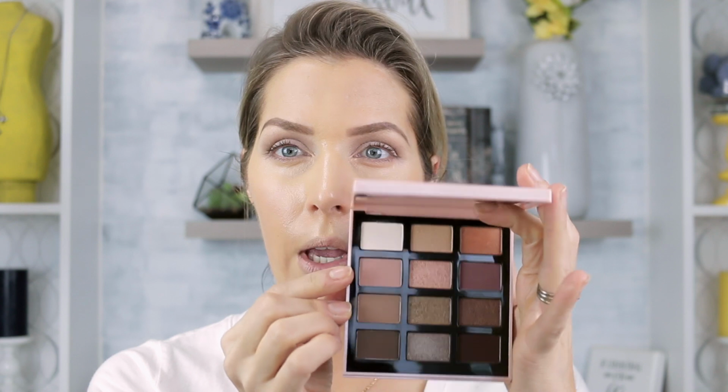applying a little bit better than the last time I did a crease color. Like I really had to build that one up. This one's going a little bit better. I will tell you, this color is not near as pigmented as I, A, thought it would be, or B, wanted it to be. And this right here, as I'm looking at the shade names, is supposed to be Antique Rose. Antique Rose is one of my very favorite shadows as a single, and I find that the single performed a lot better than this one, which I find overall happens with palettes. I feel like the singles just perform better.